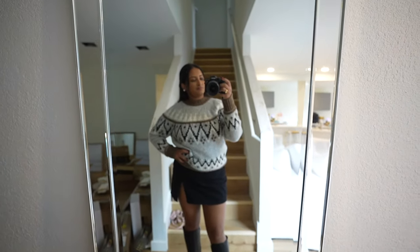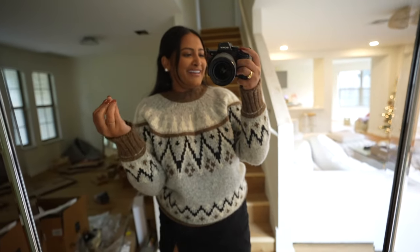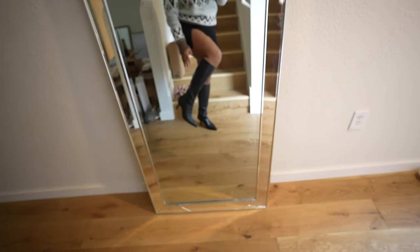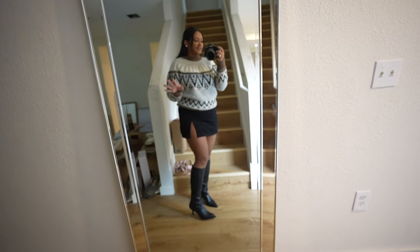Put on the boots and I just have to say one thing to Dolce Vita. Thank you. Thank you for making boots that fit wide calf people, because I struggle, okay? And these actually fit. I mean, they were a little tight, I'm not even gonna lie, but now that they're on, they're perfect.